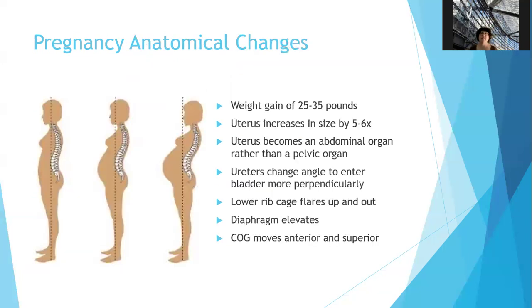So during pregnancy, most women gain between 25 and 35 pounds, and the uterus increases to 5 to 6 times its original size. That's amazing, right? The uterus, instead of being a pelvic organ like it normally is, becomes an abdominal organ because it increases in size so much that it moves up. The ureters change the angle to enter the bladder more perpendicularly because they're getting pushed aside by the uterus. The lower rib cage flares up and out.